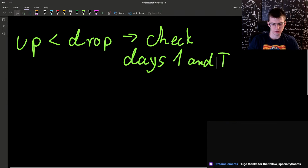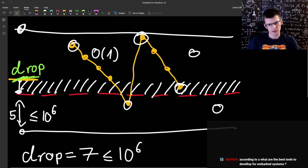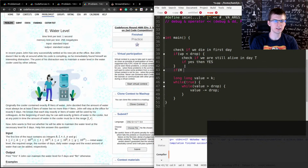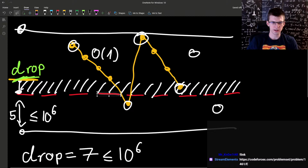Wait. What is 5? I think I made a mistake. 5 isn't up. 5 is the height of everything minus up. Five is height minus up. No. If height is r minus l, minus up, this is this height. If this is greater than drop, then yes, it's possible. This would be a case, I think, where this red line is above the drop line.